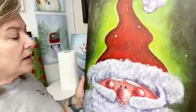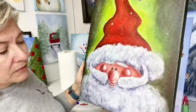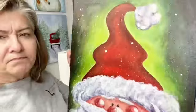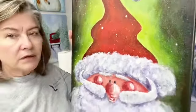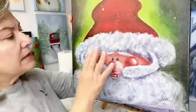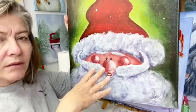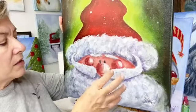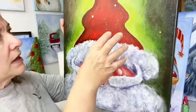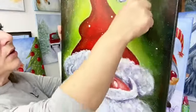This is an old painting that I did a long time ago, back in 2013. But it's a real cute painting. This is an example of doing the toothbrush paint flecking, and then also there's some bigger dots.